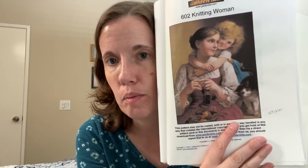Yeah. I worked on Knitting Woman for one day, and I got a decent amount on just the one day, 416 stitches, so that was nice. Had a little bit more time that day. So this is a golden kite pattern, and it does have blends, so we need to do it with 2 strands.